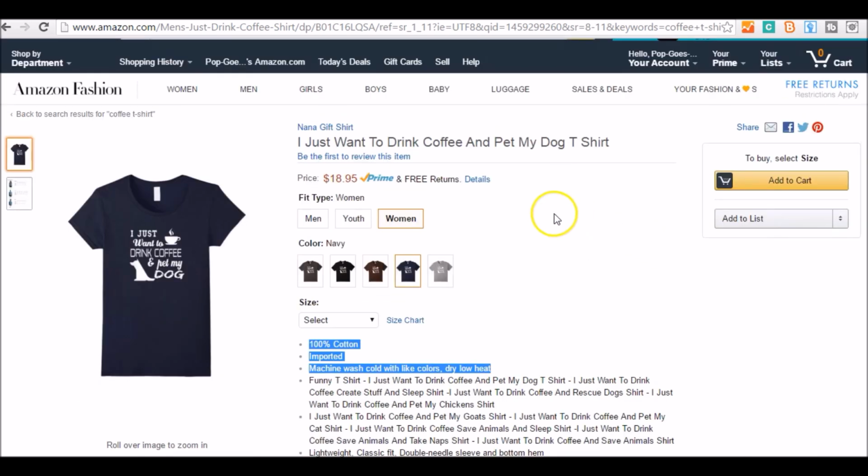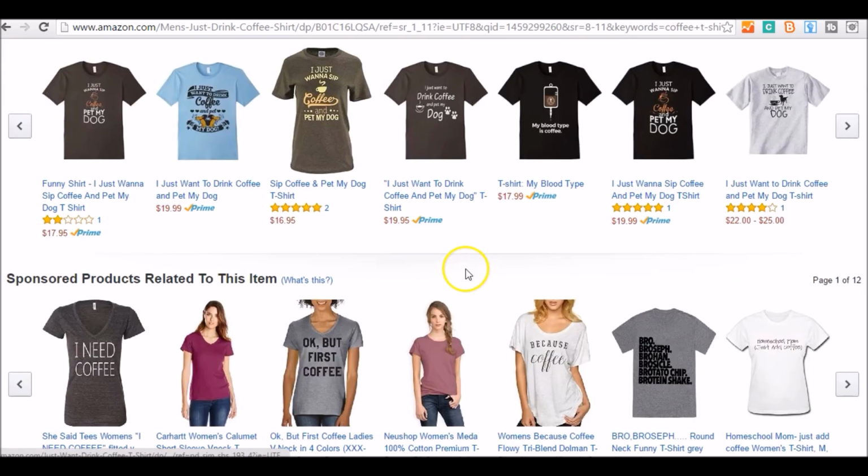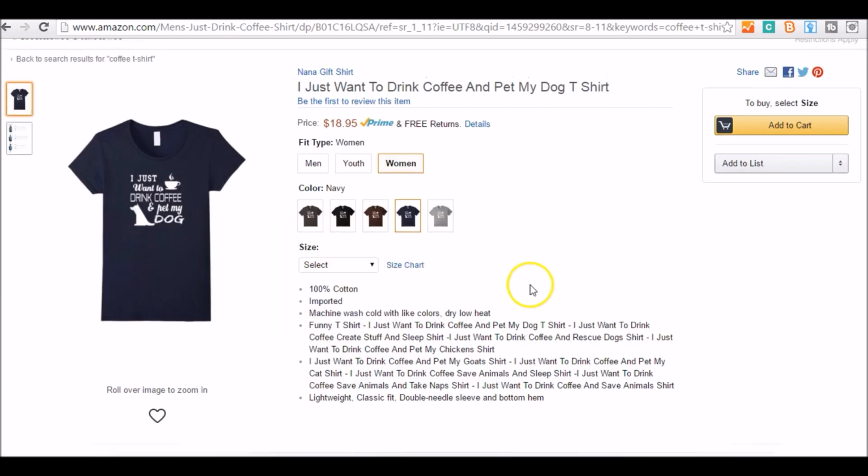Okay. Now you'll notice that the price is $18.95. You can set your price at however high you want, as long as you set it just 1 penny more than the Amazon base cost, which I believe is $10.67. But your shirt qualifies for Prime and qualifies for free returns if something goes wrong. And then scroll down below, you'll see additional shirts and things that are probably by this same seller.